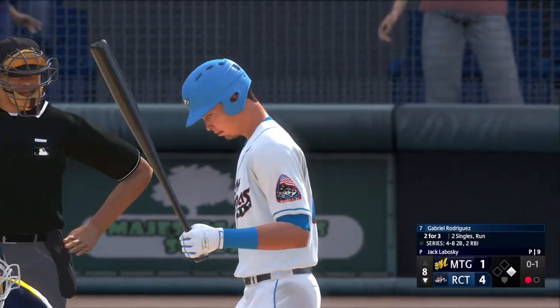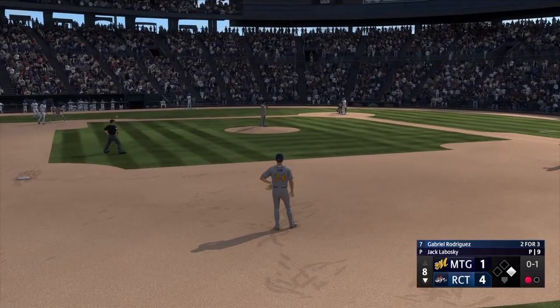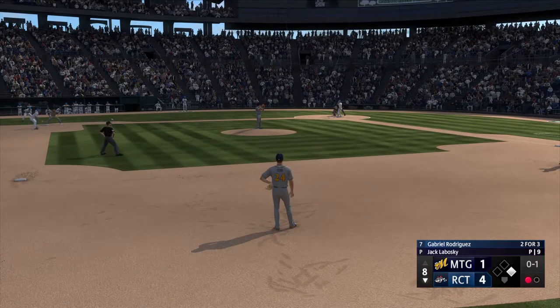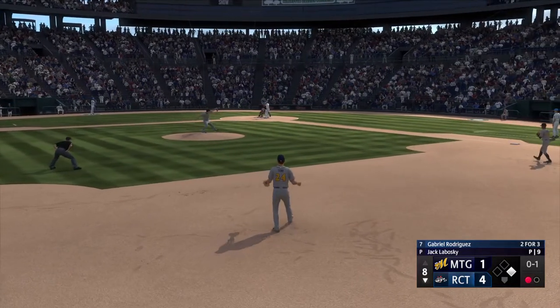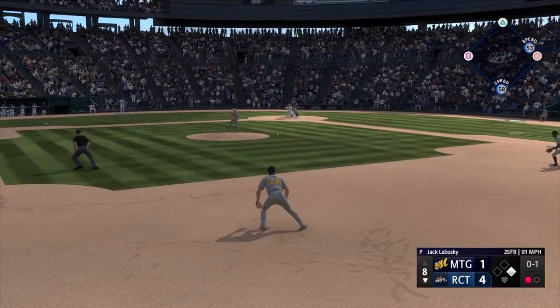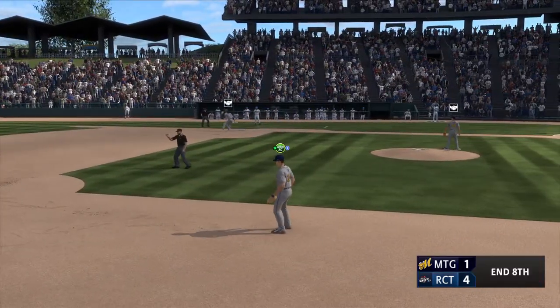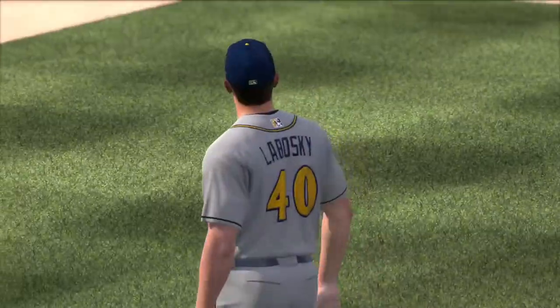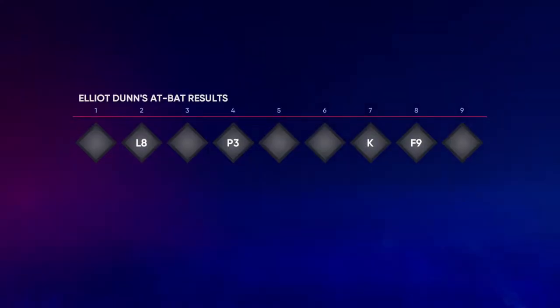Man at first, number 21 will hit next. Now batting, number 21. 0-1 down. On the ground left side, 6-4-3, it's a double play, and that'll do it for the inning. And your final, 4-2 for Chris Singleton.